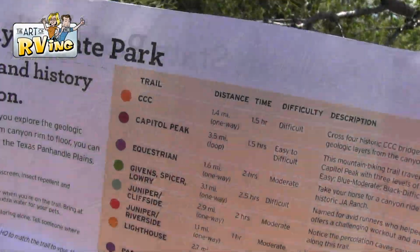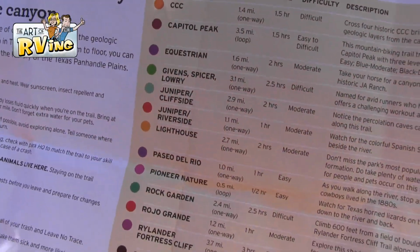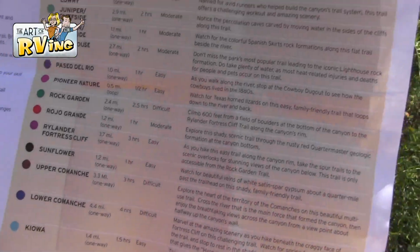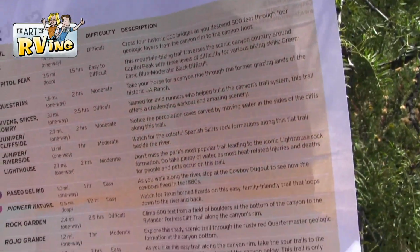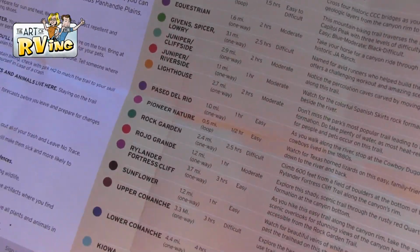So here's a list of the Palo Duro Canyon State Park trails. It's really awesome. They have level of difficulty here. It's listed, and it also says the distance, the time, the description, things to look for on here. I was really impressed with this trail information.